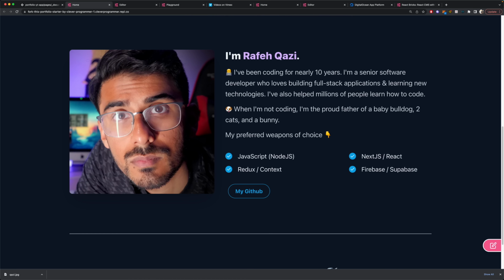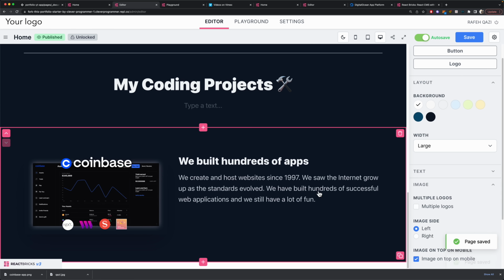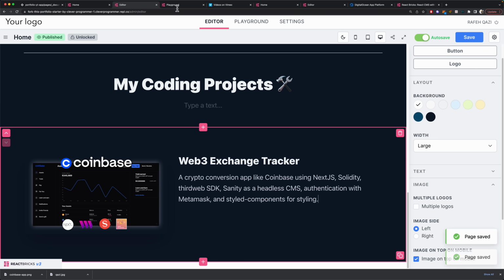All right, so let's go ahead and now add the project image. Which project are we looking for? In this case, we're looking for the Coinbase one. So I'm going to hit download on my Coinbase project and click here. And then we're going to add in our Coinbase project, all right? Let's say Coinbase app done. So done with the SEO right there, just enter. All right, and we'll leave it as large. And I'll say Web3 Exchange Tracker, or whatever you want to call it. And then for the copy, I'll just copy this and paste it so we don't have to write it all from scratch. Oh, that was weird. There we go.